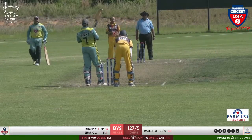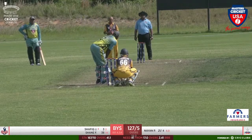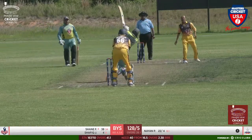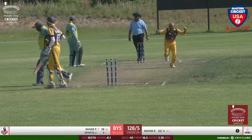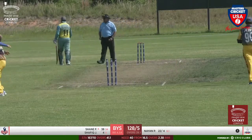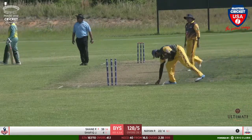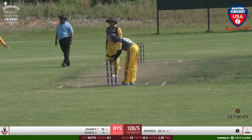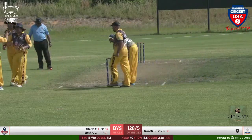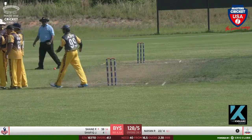The Snehal on this team very much copying what Snehal on the A boys has done, maintaining a very tight line. And that is the end of Shane Ford. One shot, one risk too many, beautifully flighted, beating him in through the air. And the keeper has stumped him for a beautiful piece of wicket keeping.